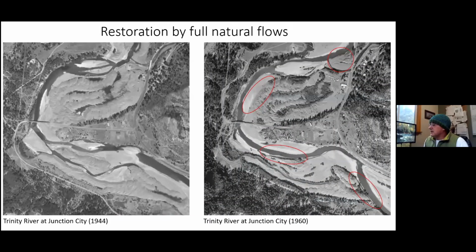So after the bulk of that damage occurred, we still had a natural hydrograph to the river, and the river started to heal itself. You can see on the left, this is the Trinity River at Junction City in 1944. You've got all the striated mounds from the dredgers and a braided system because of the overabundance of sediments. But then the river had a couple decades of high flows to work on these mounds of excess sediment. You can see where I've circled here, the mounds are starting to be mobilized and dispersed into bars, and a more natural meandering channel is starting to form.